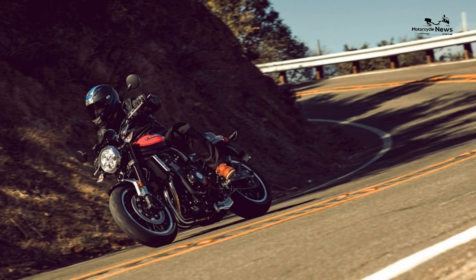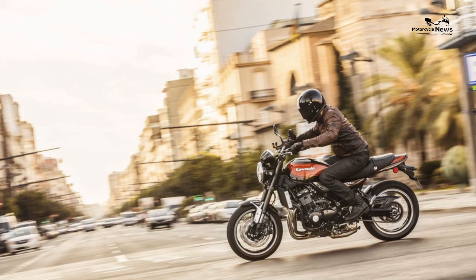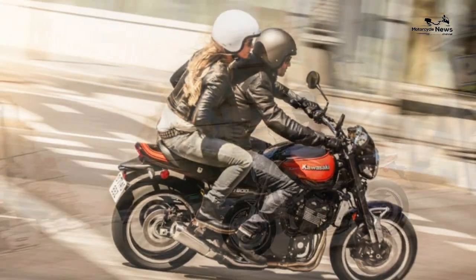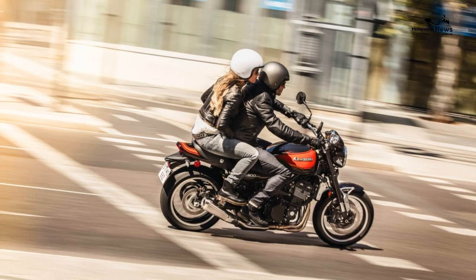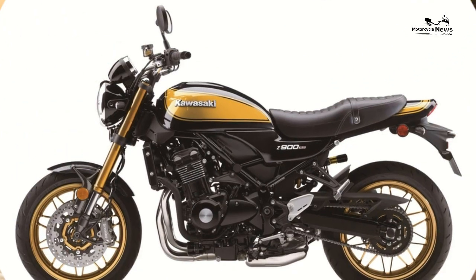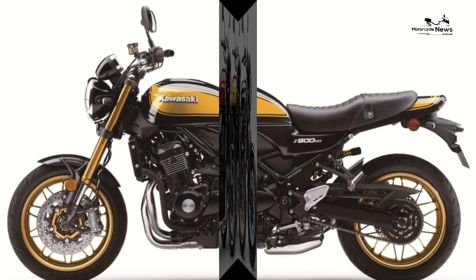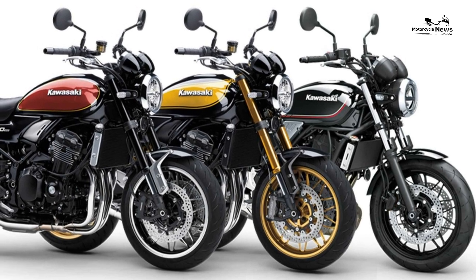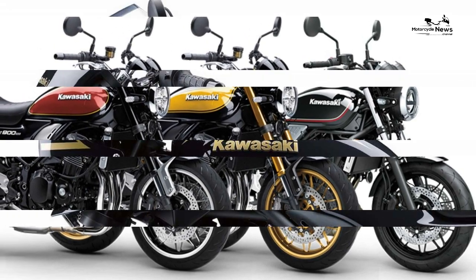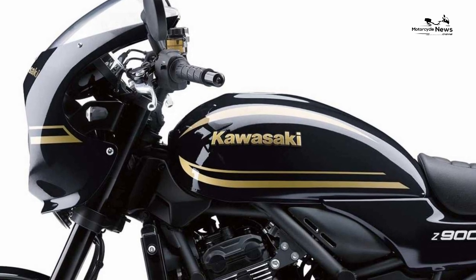Specs. Engine size 948 cubic centimeters. Engine type liquid-cooled, 16V, inline 4. Frame type tubular steel trellis. Fuel capacity 17 liters. Seat height 835 millimeters. Bike weight 215 kilograms. Front suspension 41 millimeter forks, fully adjustable. Rear suspension single rear shock adjustable for preload and rebound damping.